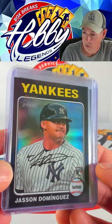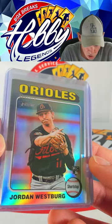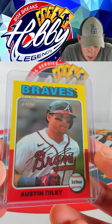Such a beautiful card. And then the O's hits. Yeah, you did pretty good, Joe. Jordan Westberg to 375. And then to 575 on the Colton Cowser. Paul Goldschmidt also to 575. And then our lone chrome to 999 going to the Braves with Austin Riley.